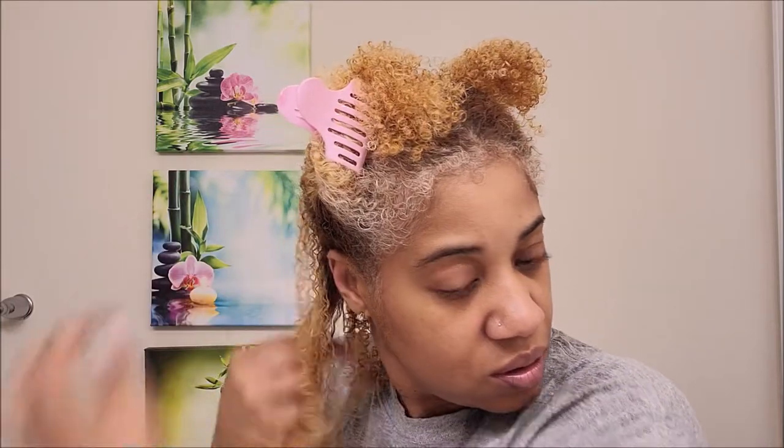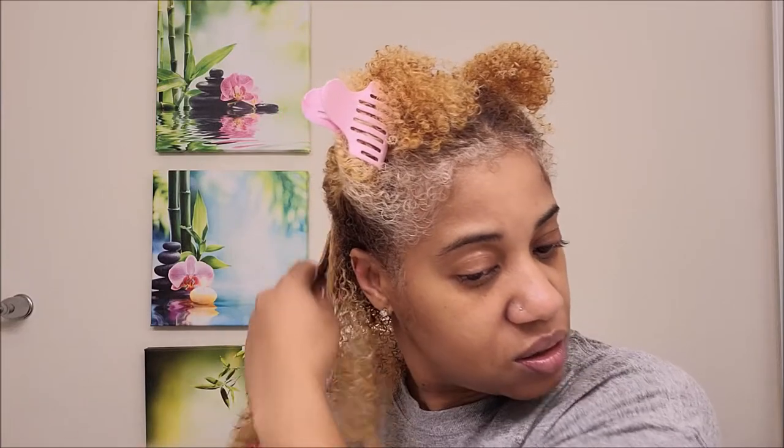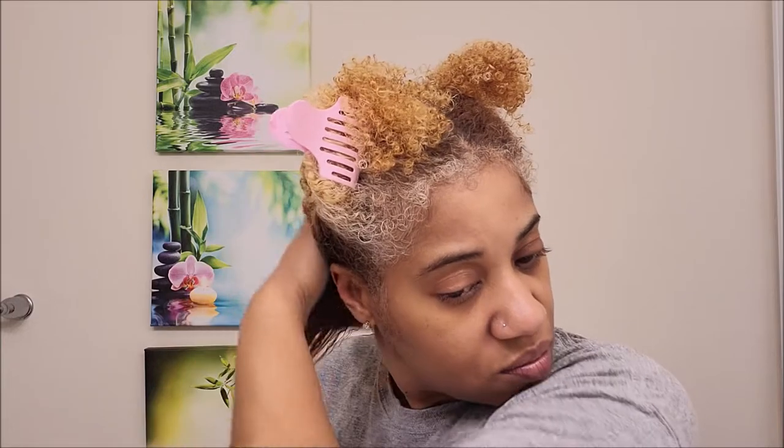It instantly coats the hair. Yes. I just wish I had a better smell. Hopefully the Irish moss will have a smell too, and then I won't be so bummed about the smelling.